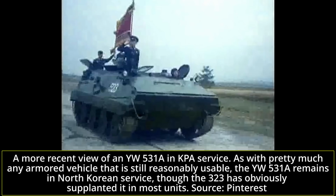The 323 was first observed in 1973 during a parade at Kim Il-sung Square in Pyongyang, and was subsequently given the designation of M1973 by the US Department of Defense. The vehicle definitely entered service some point in the 1970s.